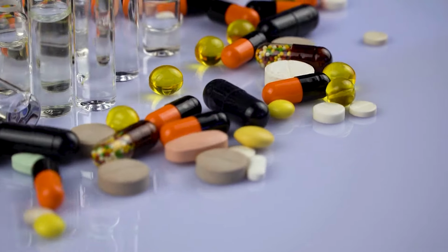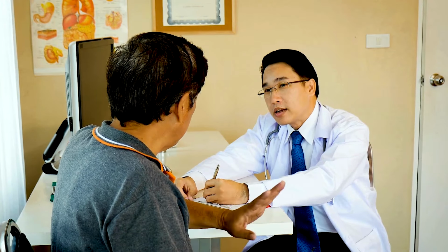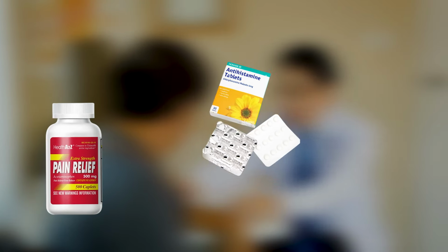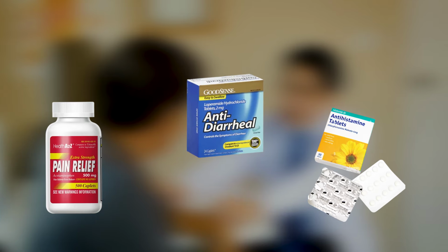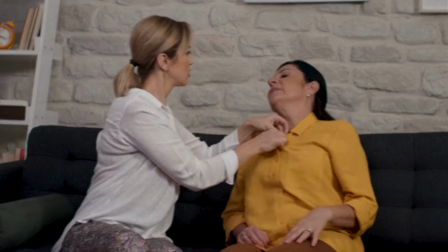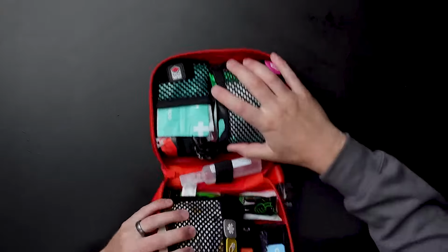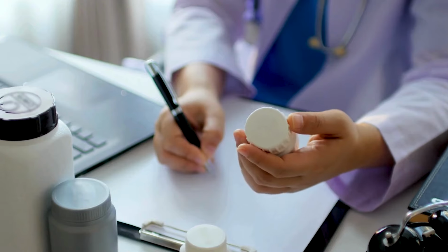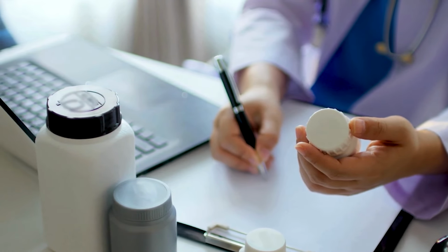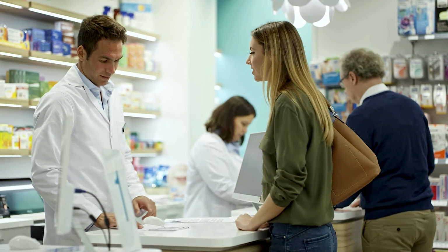Medications are another important part of a first aid kit. While it's important to talk to a healthcare professional before including medications, common items might include pain relievers, antihistamines, and antidiarrheal medications. If you have specific medical conditions like allergies or asthma, make sure your kit includes all the necessary medications or supplies. Regular maintenance of your first aid kit is also crucial. Check expiration dates on medications and supplies. Replace any used or expired items, and update the kit based on changes in medical needs or recommendations.